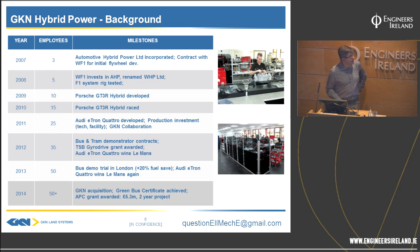So the hybrid power team that started off back in 2007 as three guys has grown rather rapidly to the point where we acquired the company. It was 50 strong, a bunch of mostly electrical, electromechanical engineers, a lot of motorsport background, a lot of power electronics knowledge, a really innovative bunch of guys solving a lot of problems to get the flywheel system to be both successful in motorsport but also successful in the totally different world, as I'll show you in a second, of the London buses. So two parallel streams and, believe it or not, two totally different ways of engineering product.